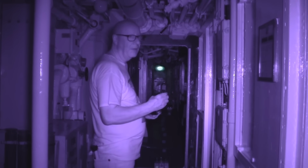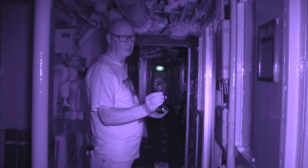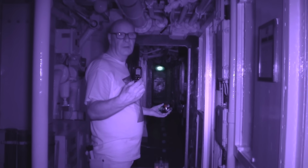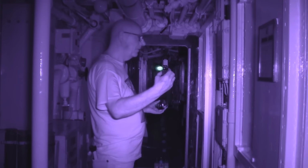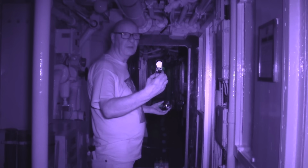Now, you may not know what a digital recorder is. It's the same as what I'm holding in my hand. It records your voice, records sounds. So if you speak into the red light of this that I'm holding in my hand, or the one at the bottom of the hallway, we can play it back and hear what you have to say.